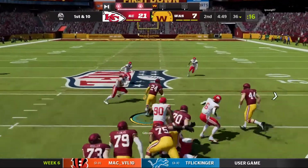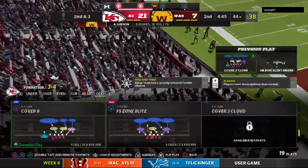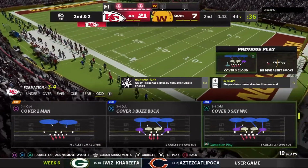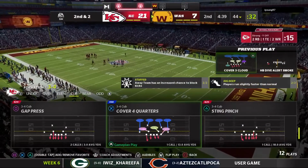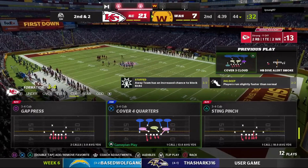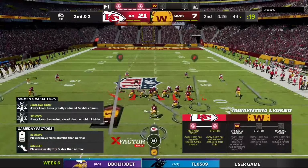On 1st and 10, it's Gibson. And the result here, a pickup of 8. Leaves him with 2 to go on 2nd down. So if you've been playing defense in this one, there's a little bit of the good and some bad because they did give up the touchdown run to him earlier but shut him down otherwise. Outside of that, you're exactly right. I would say they've contained him very well.